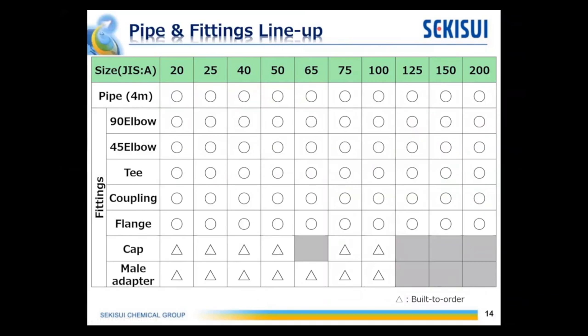This is the array of our pipes and fittings lineup. The sizes available are from 20 mm up to 200 mm. And we also have items that are built to order, such as cap and mill adapter.